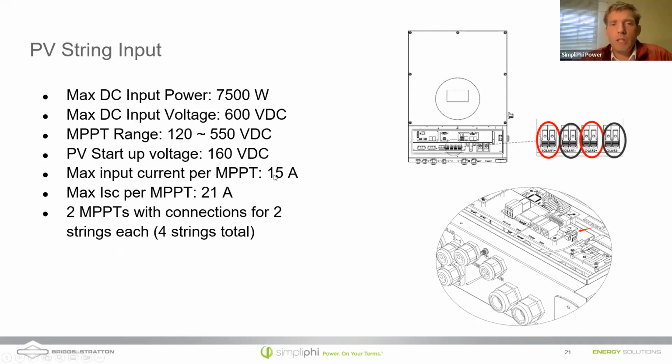15 amps of continuous power coming in, right? That's 15 amps of continuous power per MPPT. 21 amps is a max open circuit current on any MPPT. So both have 2 connections. So as I mentioned, there are 4 strings total, and it's showing you here on the screen what those solar connections look like.